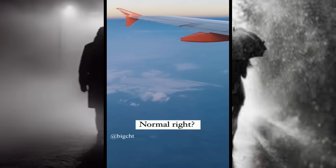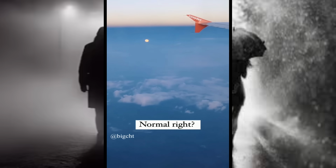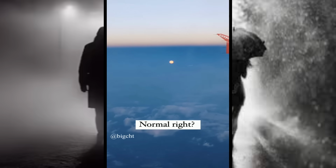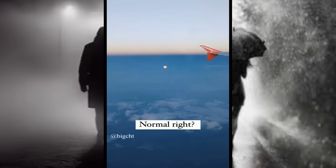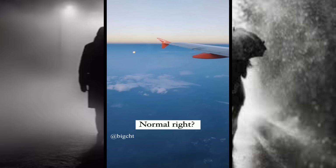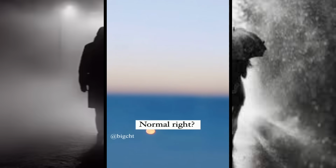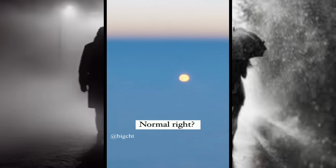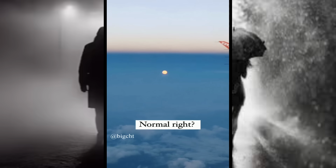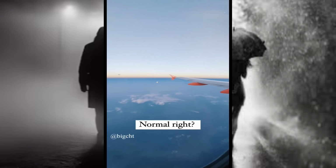Please, can someone help explain how on this flight the moon is below the horizon by quite some way? Moon, horizon.